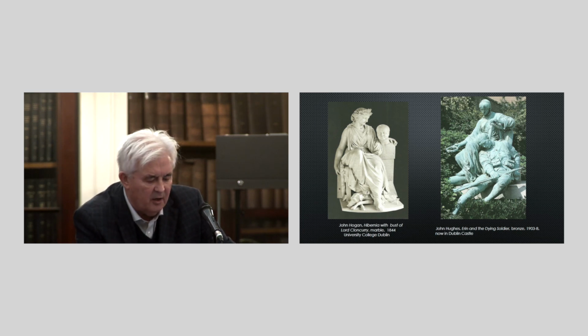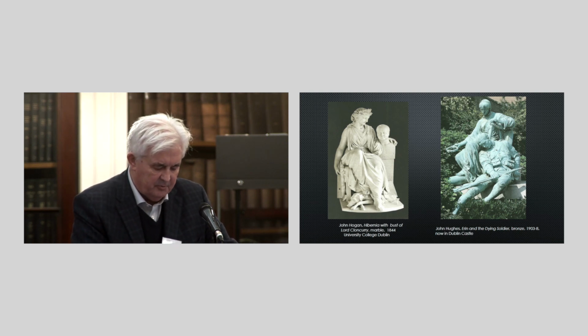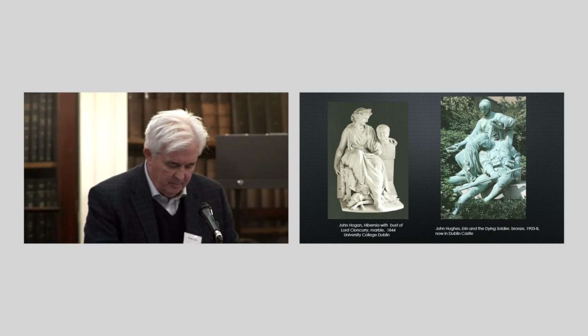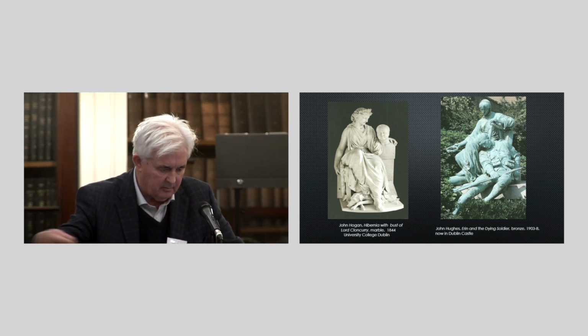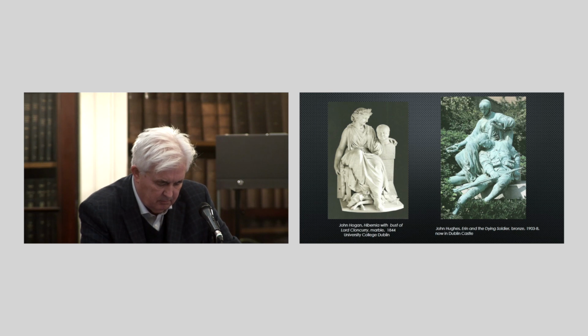The iconography of Hibernia had not changed much in the 60-year gap between the two sculptures. We see a draped female figure, a harp, the harp of Erin. In this one, Erin is leaning on a harp. And laurel leaves: in the Hogan on the left, she's wearing them in her hair, and in the Hughes, she's proffering them in her right hand. So the iconography of Hibernia hadn't changed much.